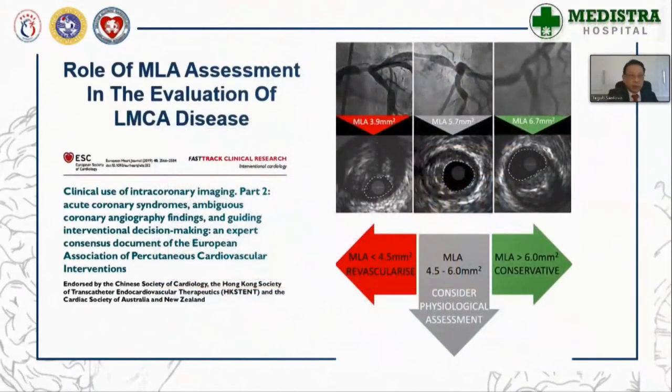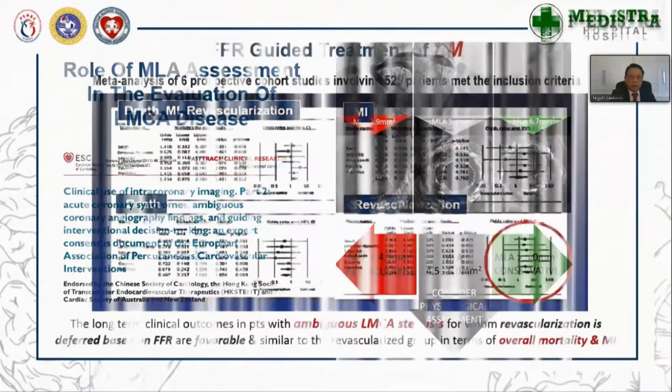So these are the recommendations of EAPCI, just recently published also, on the role of MLA assessment in the evaluation of left main coronary artery disease. If the MLA is more than 6, we can treat the patient conservatively with optimal medical treatment. If the MLA is less than 4.5, we have to revascularize either by PCI or CABG, whereas in between, we have to consider physiological assessment.